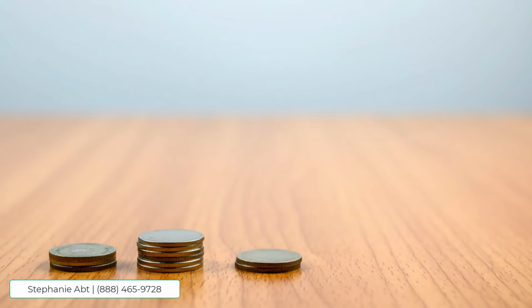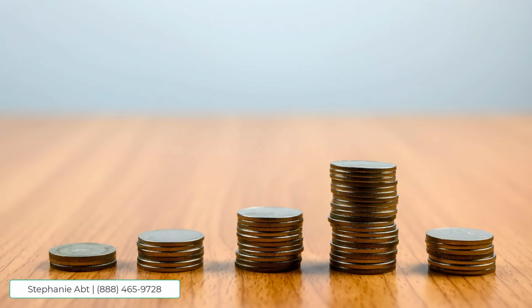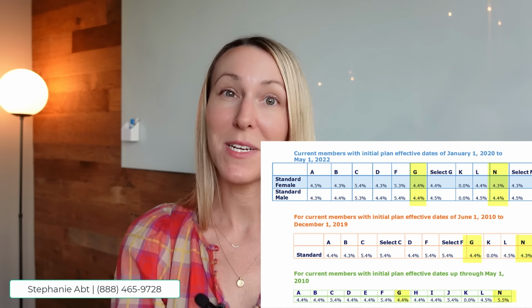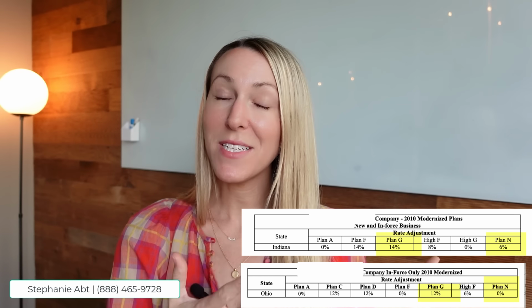Additionally, some people would rather just pay more every month and never have to worry about the potential for copays or excess charges. But something else to consider is that Plan G may see higher rate increases over time when compared to Plan N. Now, based on what we've seen, some insurance carriers are raising rates at about the same rate for Plan G and Plan N. However, there are other insurance companies that are raising rates on Plan G higher than they are on Plan N. And when you compound this over time, those savings could really add up.